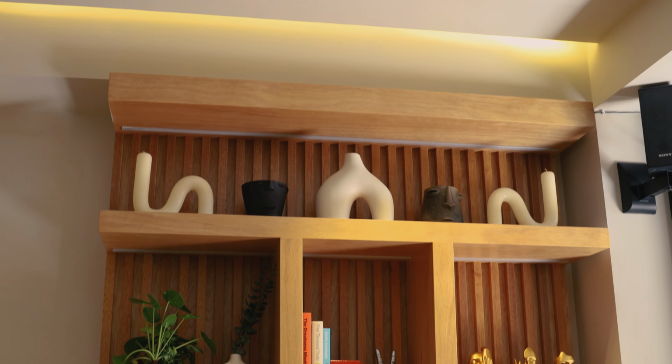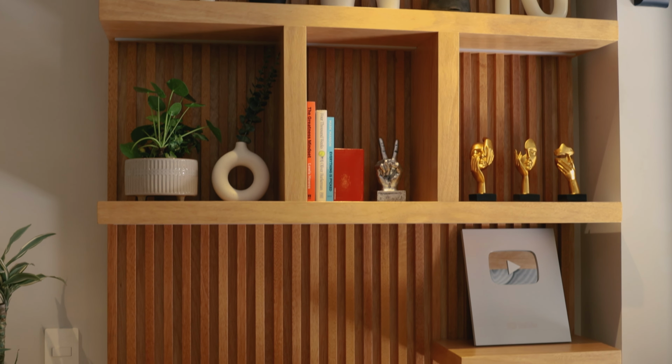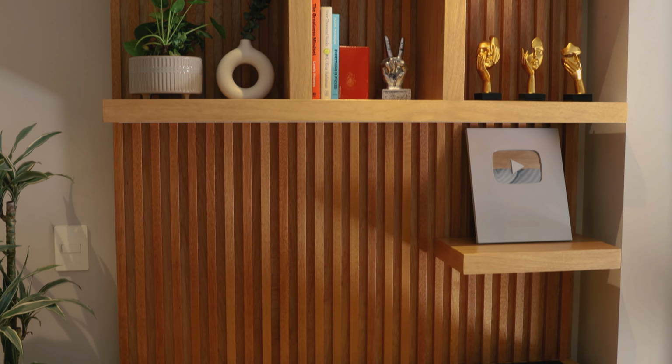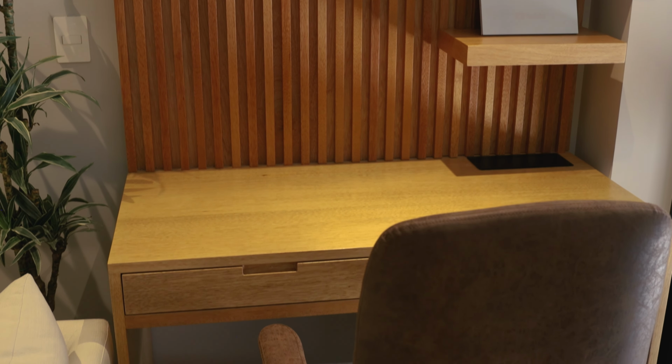So again, I'll flash a couple more shots of more of the video production setup and what that looks like. But even if you're just an Airbnb guest and you're just looking for somewhere to work from that is inspiring and cool and trendy looking, I think this is definitely the place to be in Mexico City.